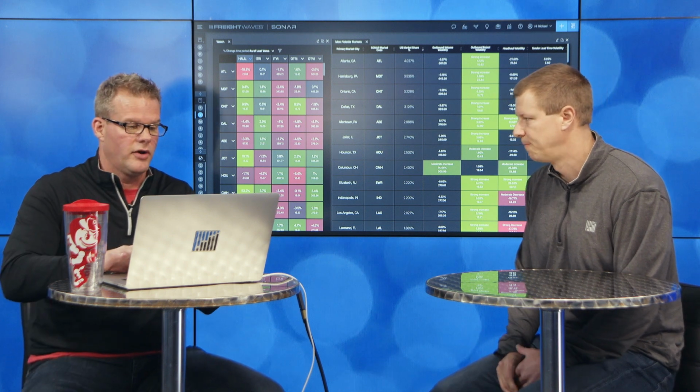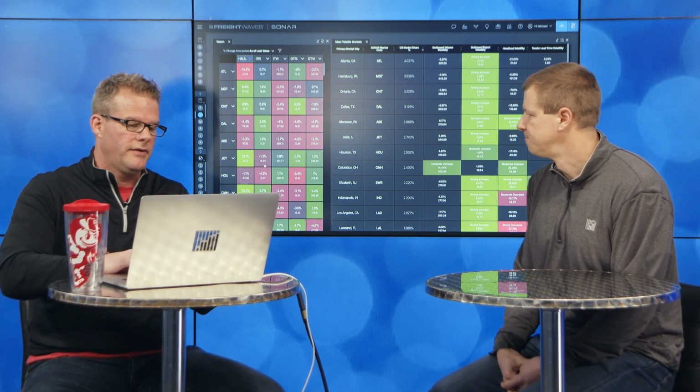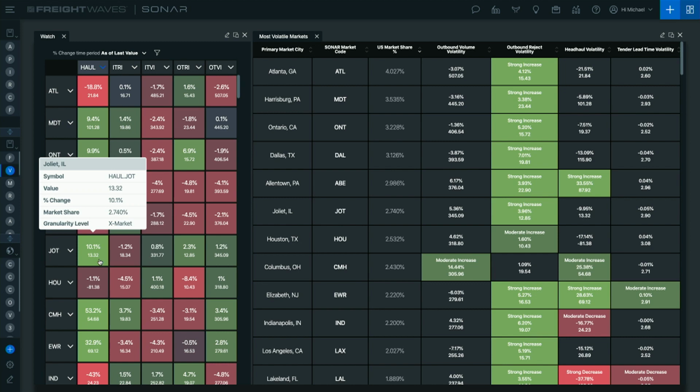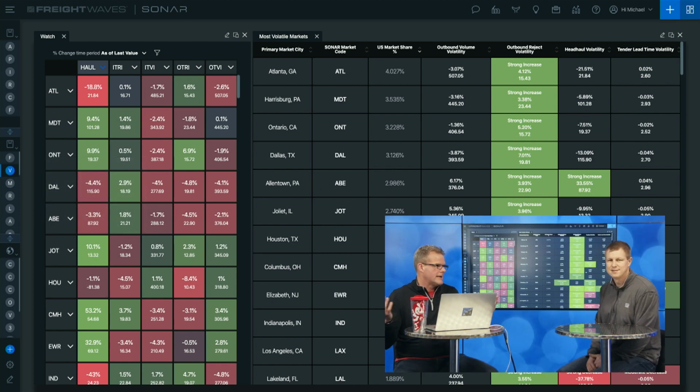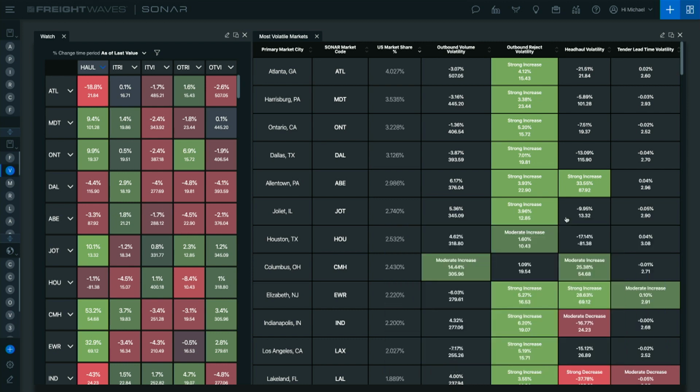A good example is Joliet head haul, bright green here. When you look at its normalcy, it's not even a moderate increase. It happens there all the time. The way I like to look at this, like you said, on the right-hand side you've got the most volatile markets. This is telling me where there are strong things outside the norm going on. Yeah, these are signals.